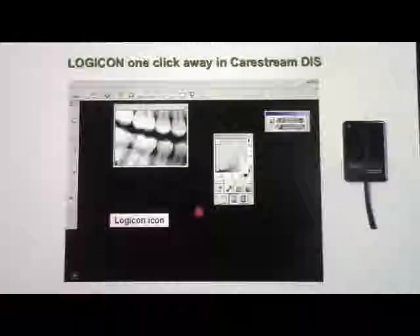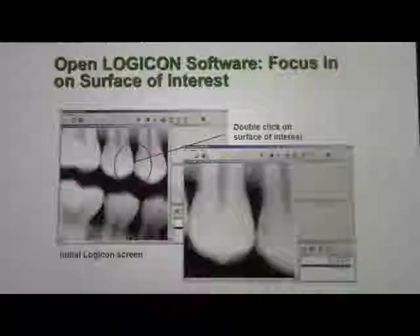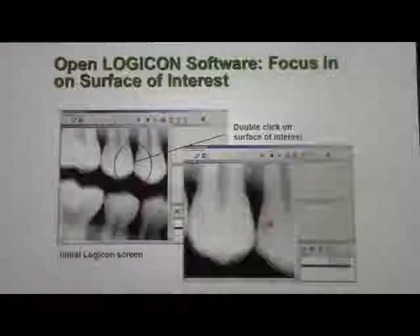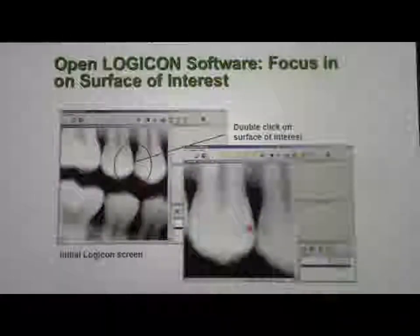So let's open Logicon on the example image here, and this is now a Logicon screen, and you can zoom in on the surfaces of interest. And I note in this example you can kind of see the decay on this surface already, pretty visually obvious, but it's not obvious on the contact surface. And these are the kinds of clues that a doctor uses. Any good dentist will know this is a problem and this is likely to have a problem.